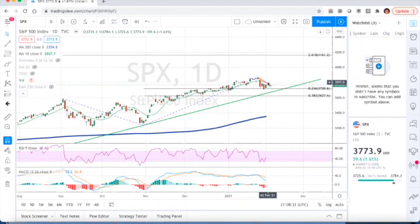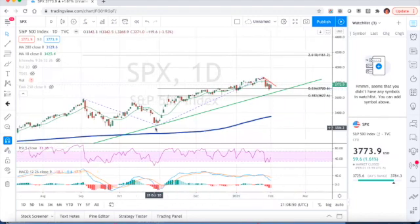If we get back above it, close above this 10 SMA, which is at 3807, I think we could start a charge to 4,100 plus on the S&P. If we lose this 3720, I think we come to at least this uptrend line, which started back in the March lows. Okay, I think we come down and tag it, possibly dip below to this 3620.